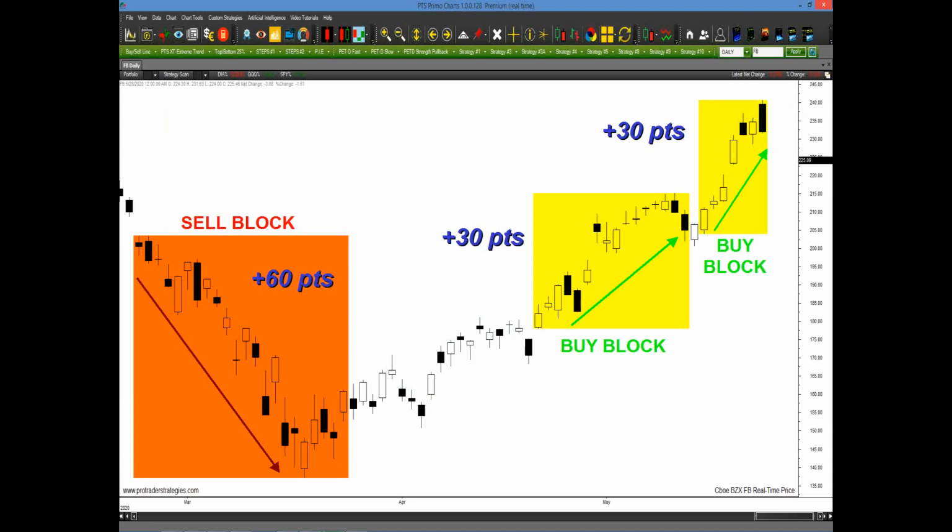Here's an example in Facebook, okay? Looking in Facebook here in March, look how you could have taken advantage of that big swing to the downside in March. The very first block here, and taken advantage of 60 points to the downside. Then, coming into May, the very first yellow block, you could have taken advantage of 30 points, gotten out of this one, and then gotten in again and taken advantage of 30 more points to the upside, all right? This was in Facebook. Remember, we want to stay out of these markets and only be involved in the blocks, either to the upside or to the downside.